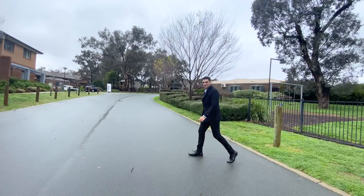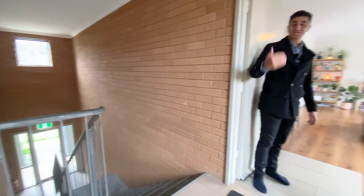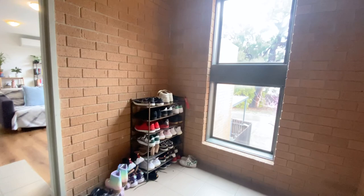Okay, so downstairs you've got a secure access door, and then it's just one flight of stairs up, and then it's just yourself and one other neighbour next to you here. And there's even a bit of a common ground here where you can put your shoes and you put a bike or anything you don't want inside. You can use it as a bit of a storage area.